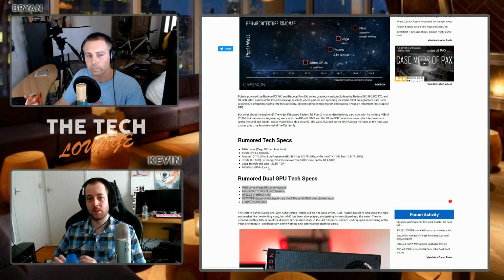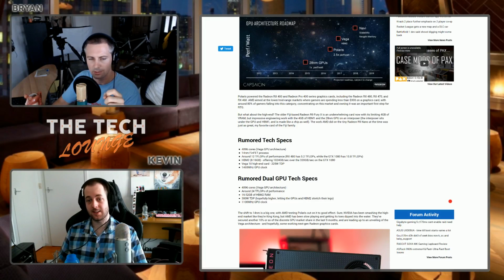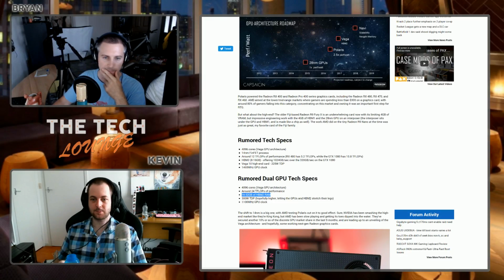It's also going to be coming with HBM2, so either 8 gigs or 16 gigs. So that will be offering huge memory bandwidth. They're saying 1024 gigabits per second over the 320 of the 1080.